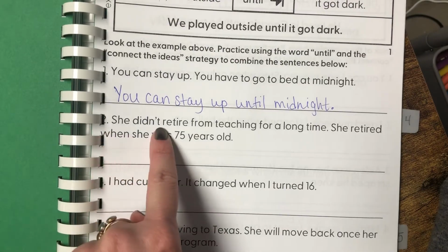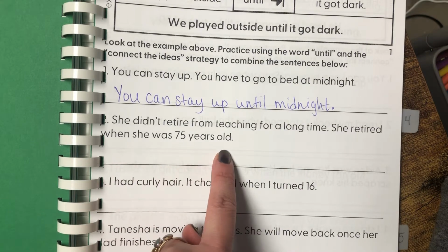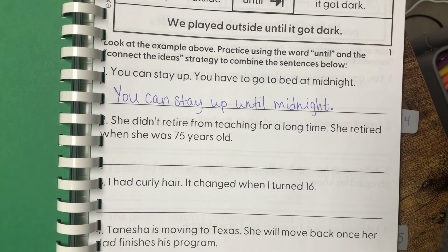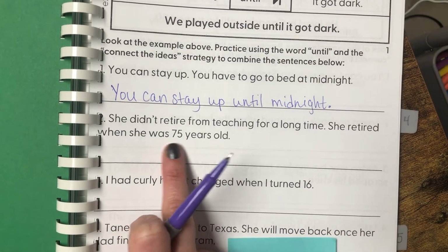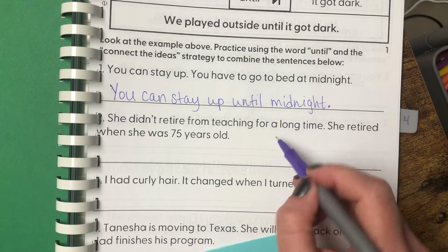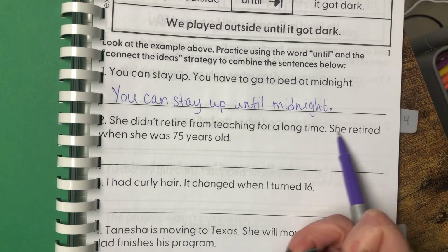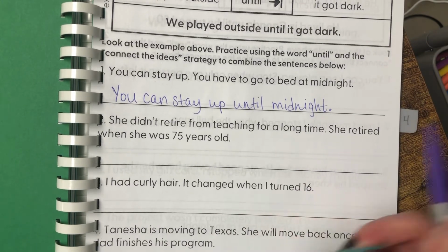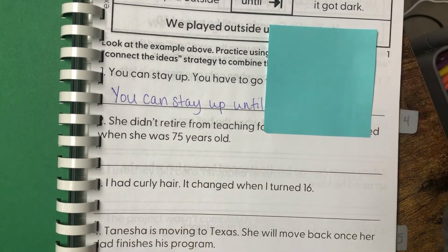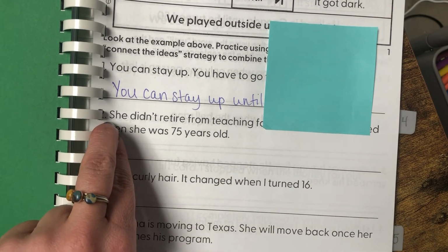Sentence number 2. She didn't retire from teaching for a long time. She retired when she was 75 years old. This is a really lengthy 2 sentences, isn't it? And I could tell, not retiring until you're 75 years old, that is definitely a long time. So I probably won't need to use the a long time part. I'm also not going to need to mention again the part she retired. So, she didn't retire from teaching until she was 75 years old. There we go.